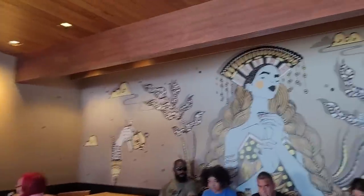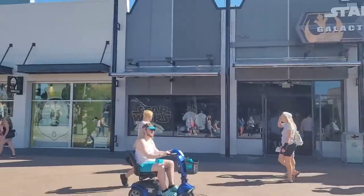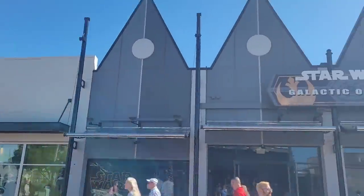So this back wall used to be like a screen that you could write on and things moved around. Now it's just regular, but I found the people. That's so cool. Alrighty, so now we're back outside of Starbucks.